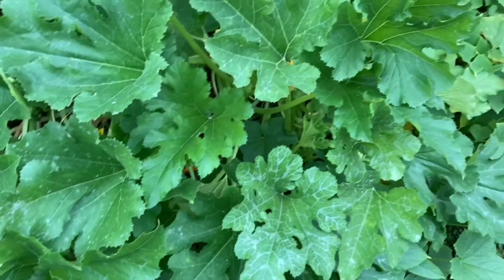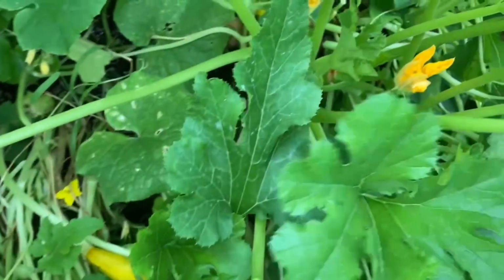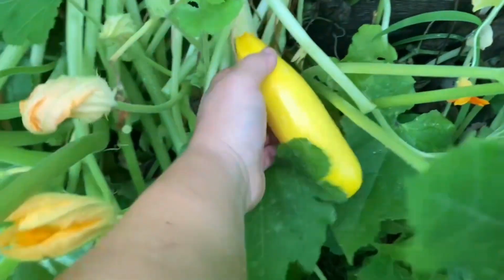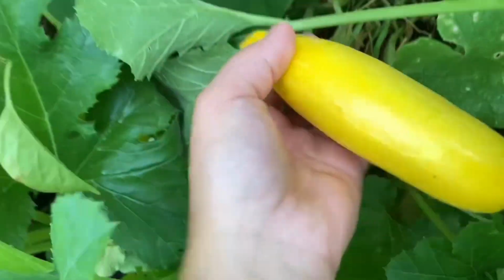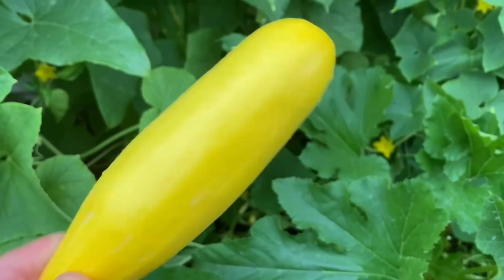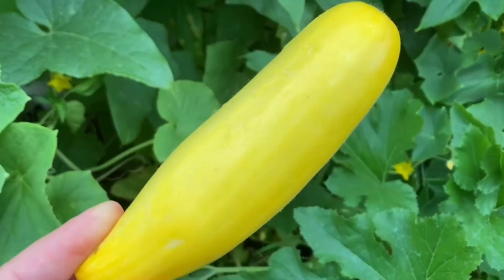So I only have, I think, 3 or 4 plants of squash, and they are just starting to give me some fruit because I planted them really late, like I believe in the end of June. So it's August now. It's been 2 months, and I'm finally getting something out of them.